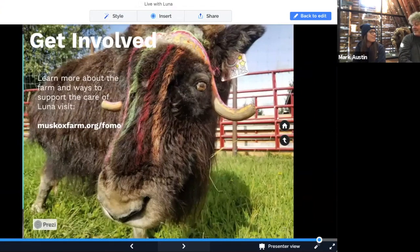So that is a very short version of a very long story. But it's amazing. I always just kept referring to her as the toughest little muskox in all of Alaska. Luna was the most amazing patient you could ever hope for. She is so strong and so tough, and she made it super easy to work with.